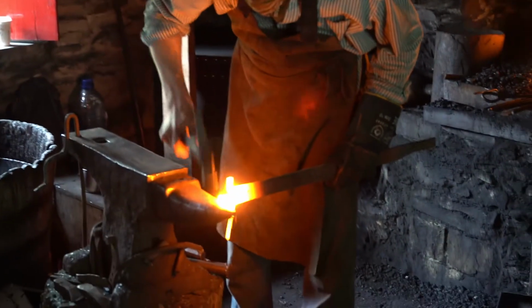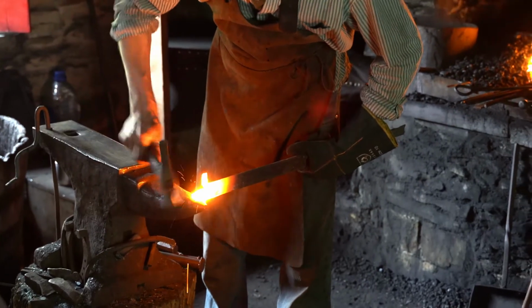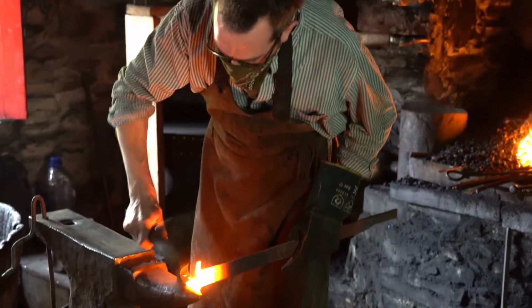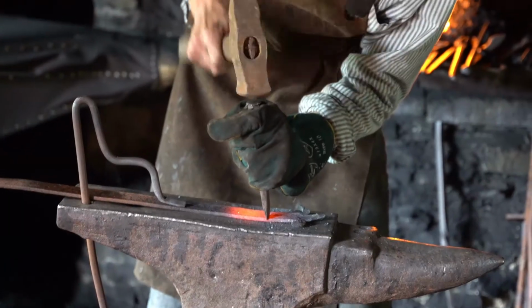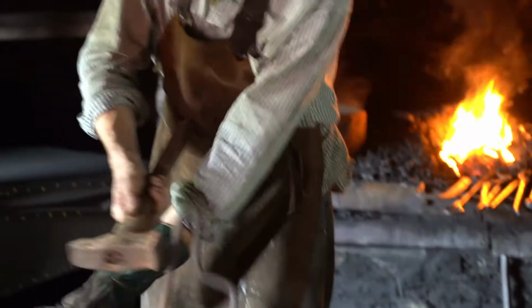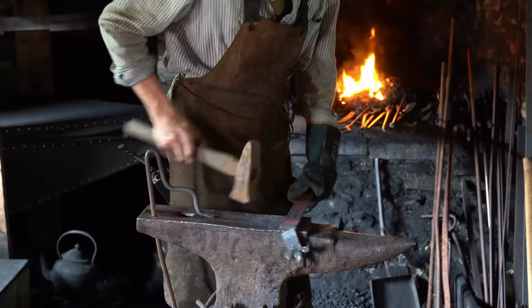It's going to be interesting to see if the traditional trades will get some kind of exception to that kind of new. This side is cold, and that difference of temperature makes it very brittle, and it will just break.